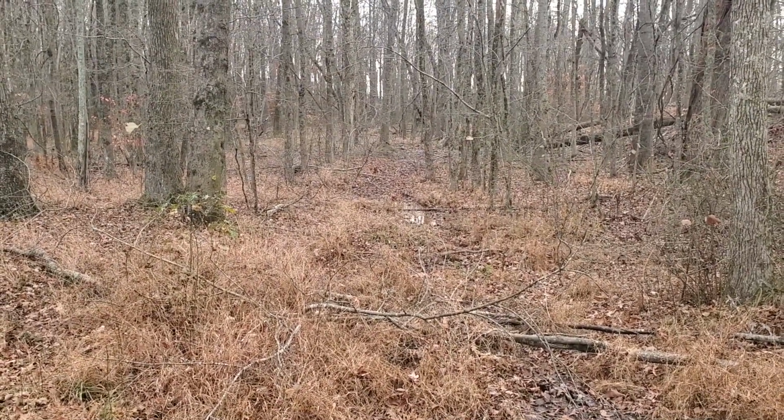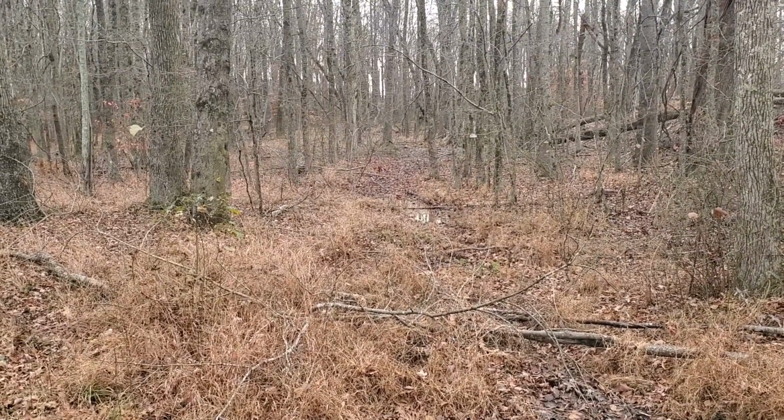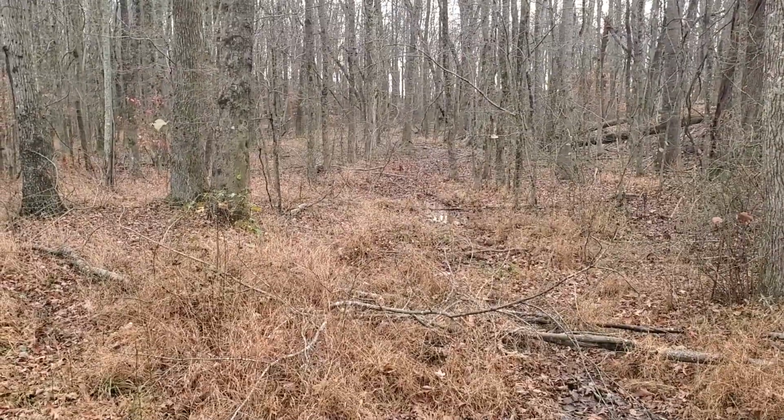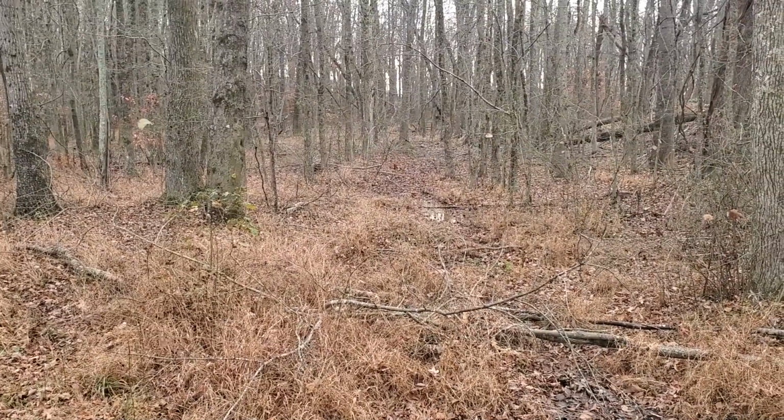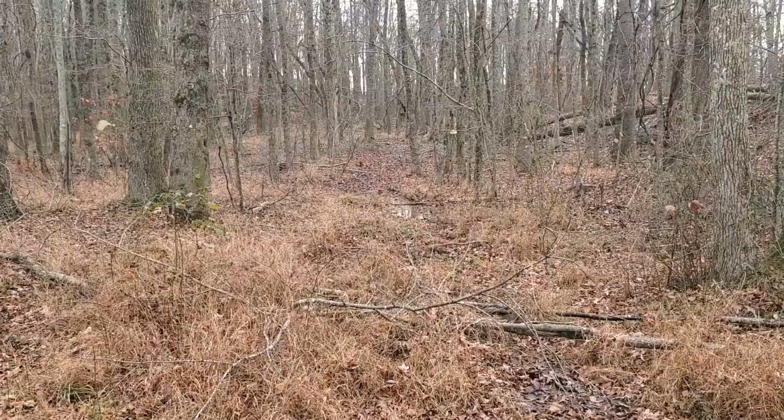It just gets lower and lower and lower and back, and by the time you get to the back third of this wooded area, it gets underwater, especially when it's really wet. 2-3 feet of water sometimes.